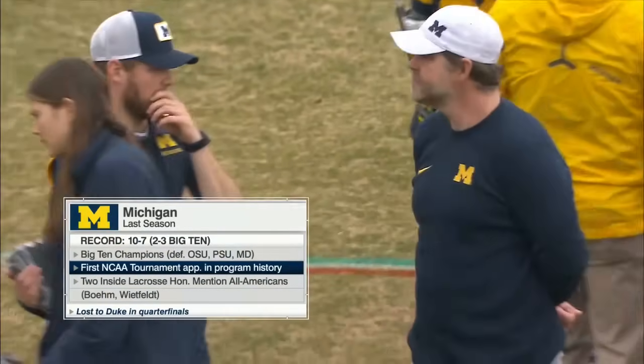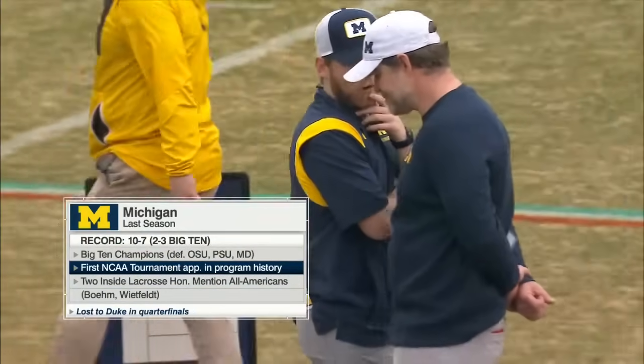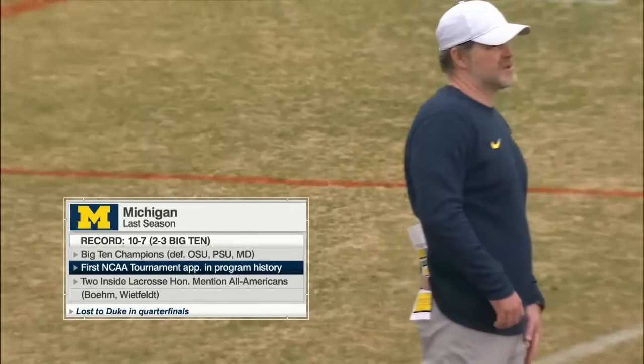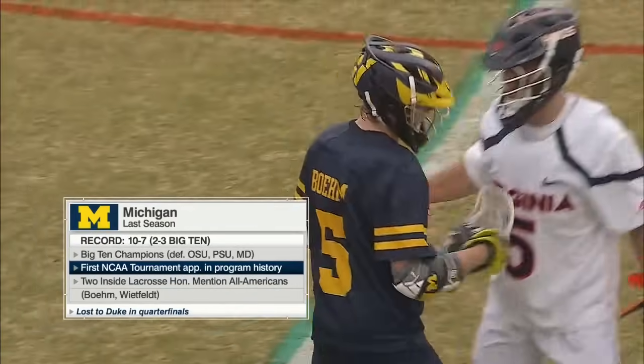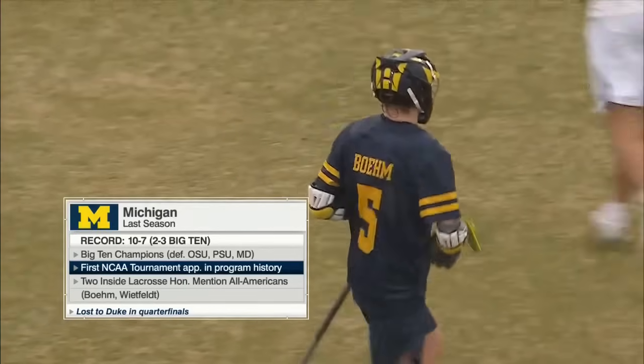They're 11th ranked in the country coming in. They did a great job in the transfer portal in the offseason, bringing in some talent to make up for some talent they lost. You got to think they're a deeper team this year than they've ever been, Q. They've got the front-end talent, Boehm and Cohen offensively. You bring in Tiernan. I mean, they just seem to be getting better and better.